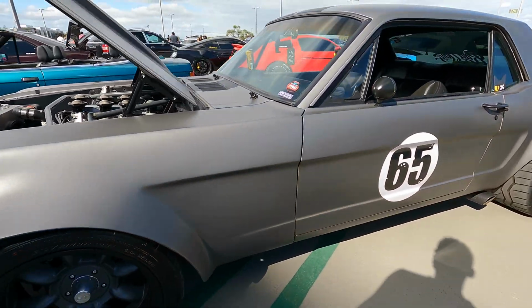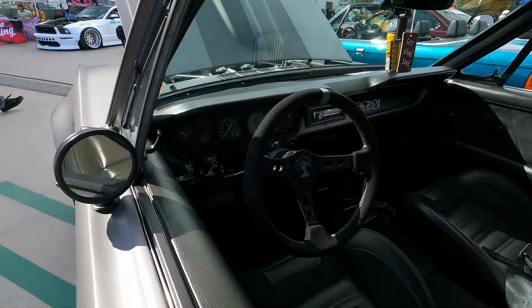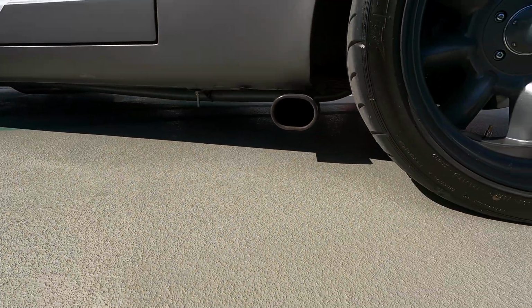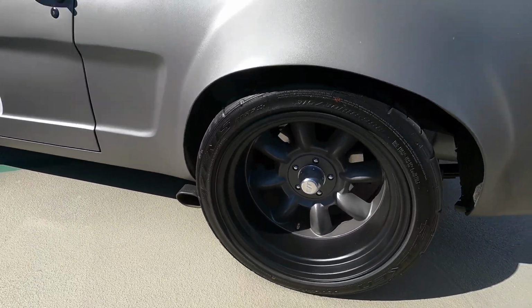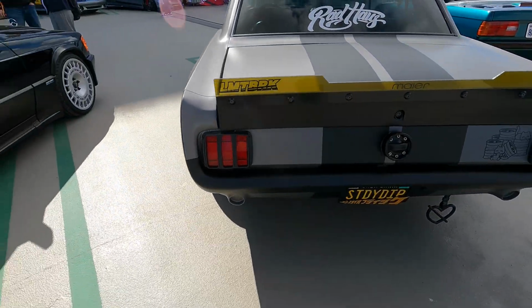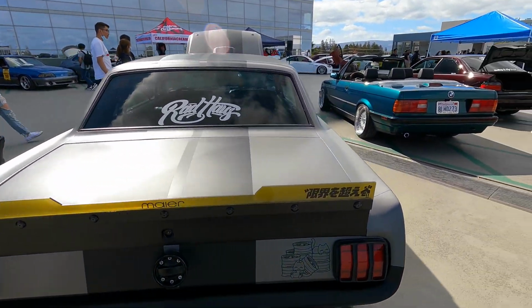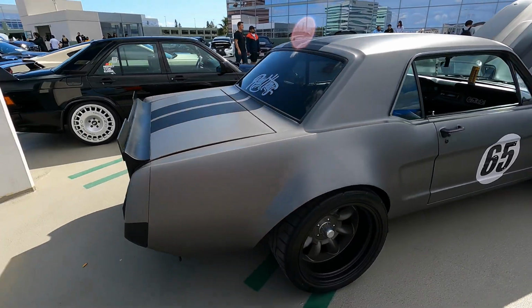Look at the 65. Let's take a look at the interior here. Interior is pretty neat too. Look at those gauge clusters, steering wheel, and it has this side outlet exhaust. Look at that side outlet exhaust. Wilwood brake calipers. The bodywork is pretty good. It has that kind of gunmetal matte finish. Has this little spoiler here for all that downforce. Yeah, this is cool. I love how they did that Japanese American fusion here.